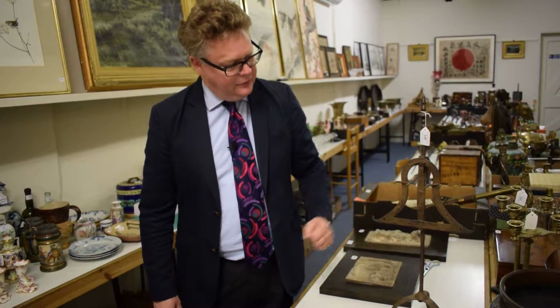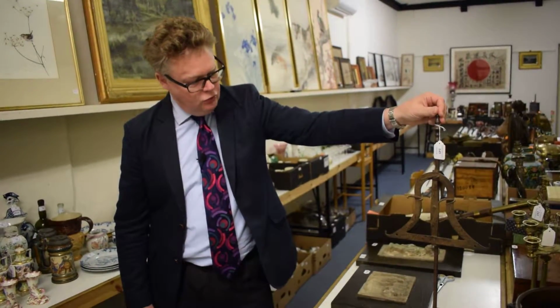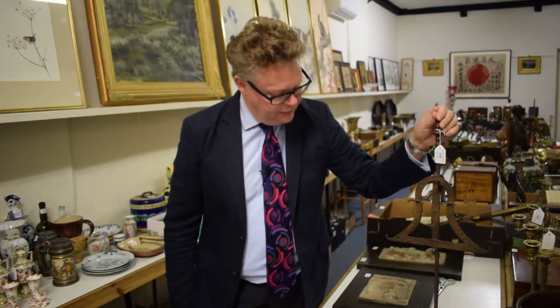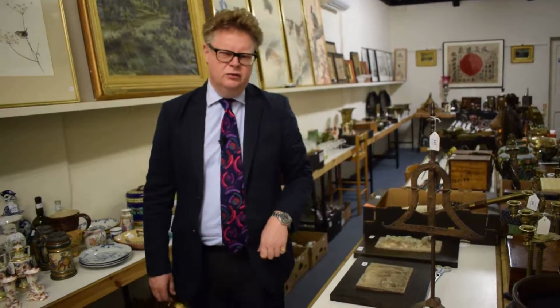I love this lovely bell-shape here. You could use other small birds as well, you didn't just have to use larks. And this one here, again, lovely little turned finial, a real blacksmith, local-made item. That's probably between £150 and £250. I'm not certain, though, that you'd really want to roast your larks on that these days.